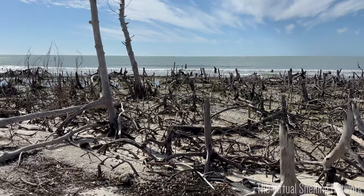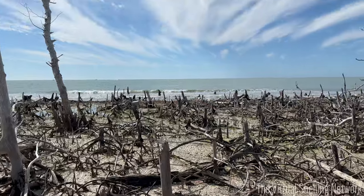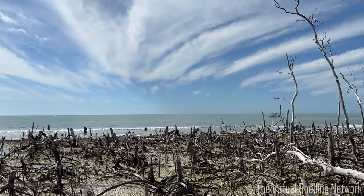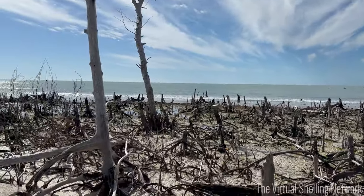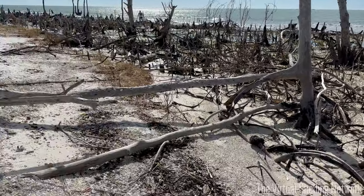All right, here we are. We have made it to the Gulf side. You guys can see the waves out there. And it is actually low tide, which is great for shelling.